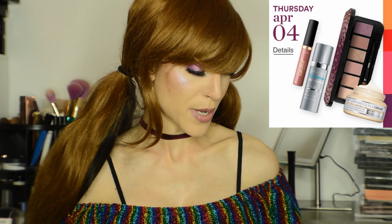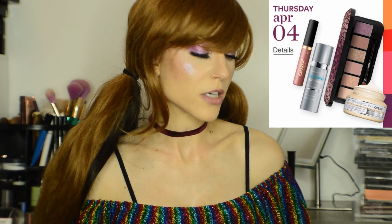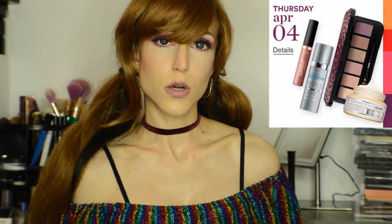50% off the Buxom palettes. These will be $20. I've heard a lot of good things about Buxom's eyeshadows. They're very neutral, so I guess that's the real reason I've never picked one up, but they are supposed to be primer infused, supposed to be, you know, a very easy to work with formula.